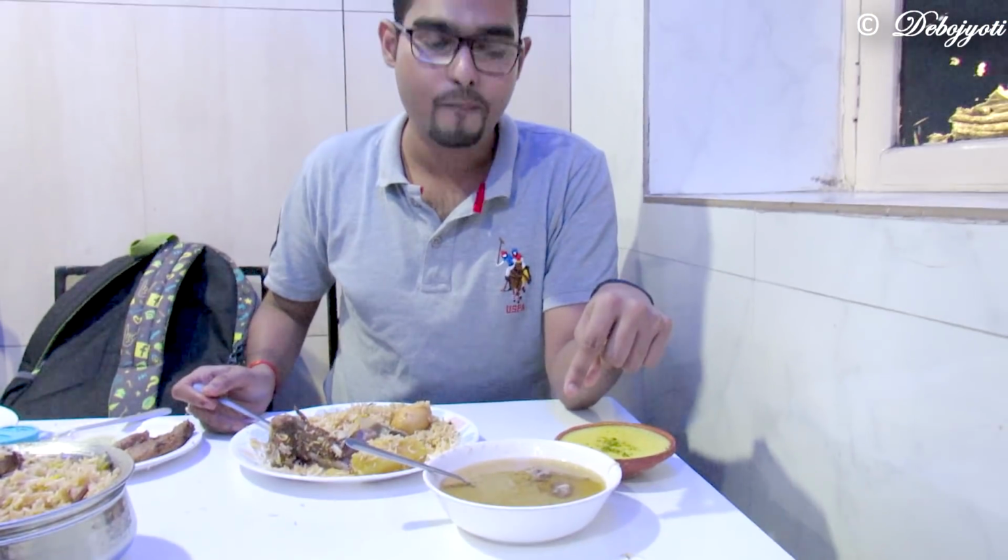And this one is the signature dish. And it's very unique in taste. It's neither too spicy nor very bland. Total balance of spice and chicken.